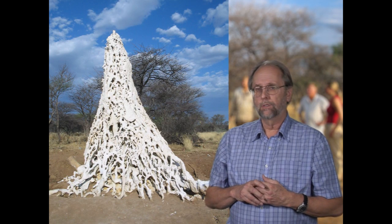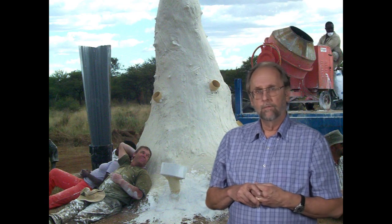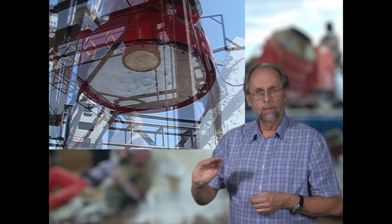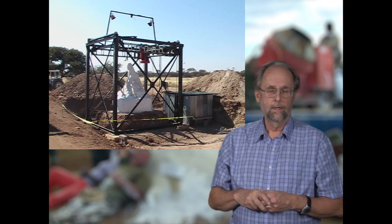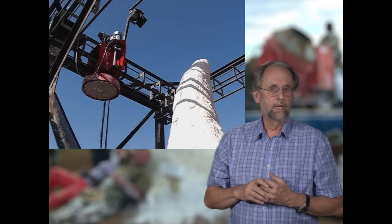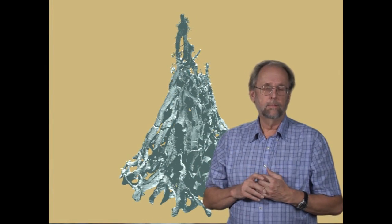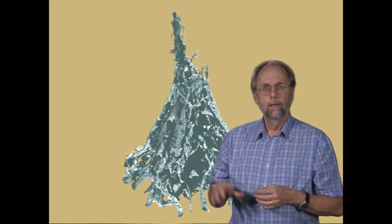Rupert's ultimate goal was to reveal the structure through a process called slice and scan. This involved casting a mound in plaster and then slicing away the entire edifice, top to bottom, using a special cutting wheel mounted on an XYZ gantry. Here's a time-lapse video of the slice and scan machine in operation. Once each cut was made, each slice was photographed and then reassembled in a computer into a 3D reconstruction of the mound. It's the most detailed picture of a termite mound ever made. And here's the result, revealed as a slice-through movie of the mound.